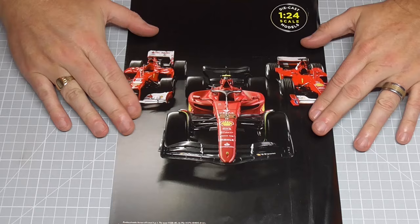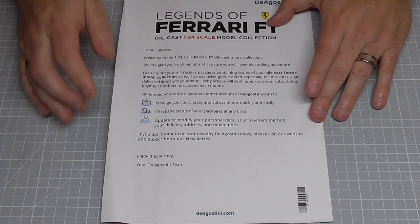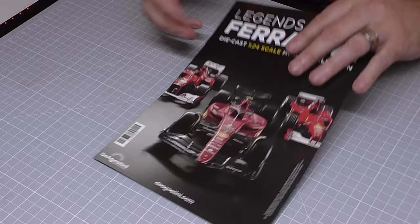So the first thing you get is this lovely print here, although I did happen to bend mine, as you can see, and just an introduction to Deagostini Collectibles, how you can manage your account online and stuff like that as well. And then you get a brochure for the build here. So I'm going to take you through this at the moment. This is what it looks like.